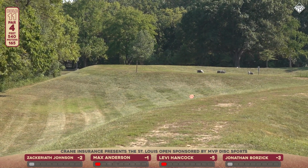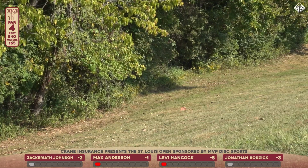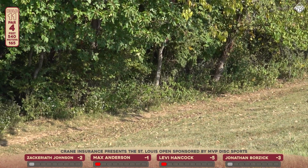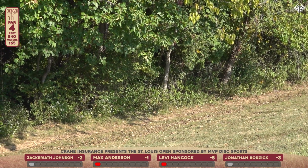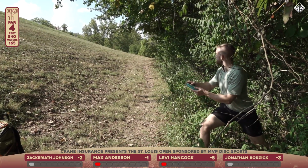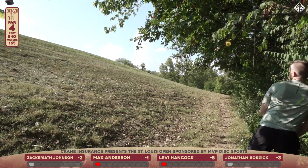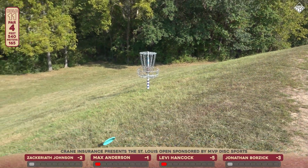Tricky position potentially. I like this play by Max here. Unfortunate roll. As I say, I like that play, and he has the worst lie. You're thinking that's going to be a little safer, but it just catches the edge of the hill. And yep. It almost feels reachable. It just isn't.